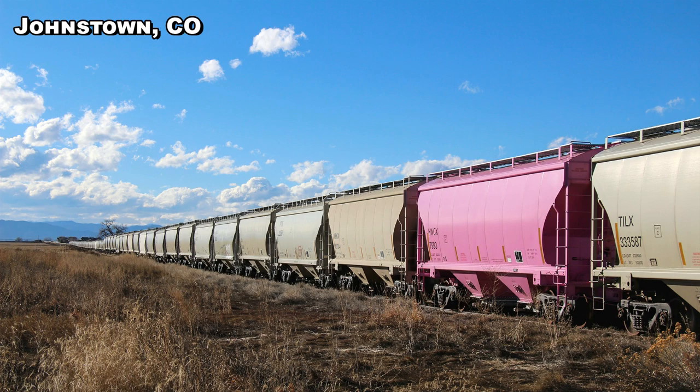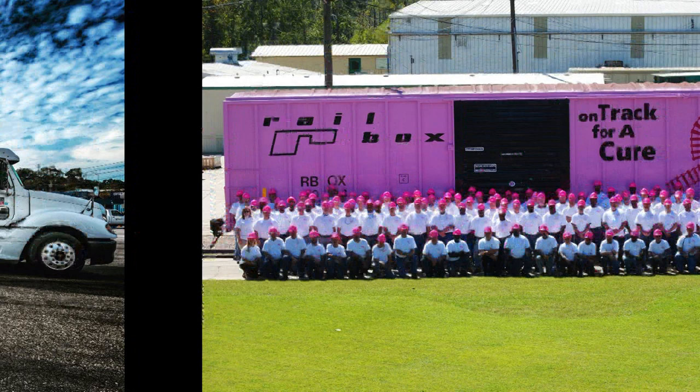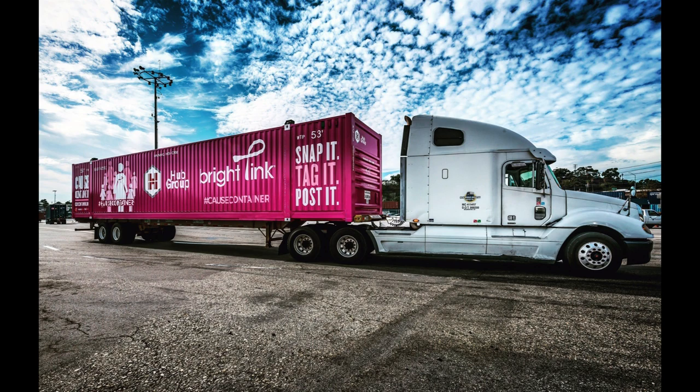But the Halliburton hoppers aren't the only pink celebrities on the rails. TTX is bringing awareness to millions with its Pink Boxcar project, and the Hub Group Container Company is doing the same with their Cause Container campaigns.